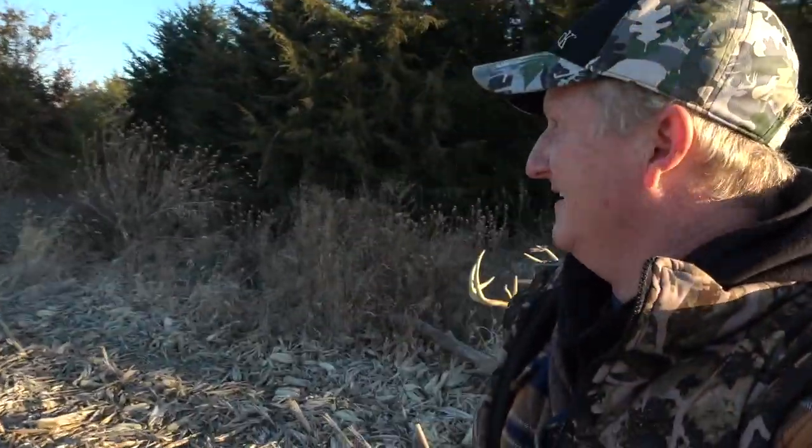And then these two bucks, both of these mature bucks, came in, and the one I wanted, he couldn't stand it. He had to come up the edge, and that was a bad mistake. Oh my gosh.